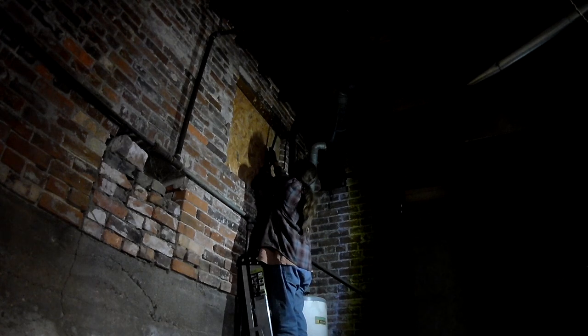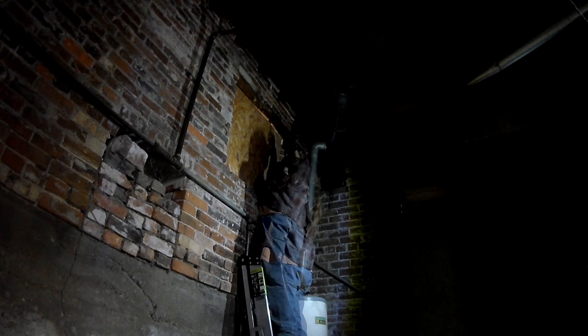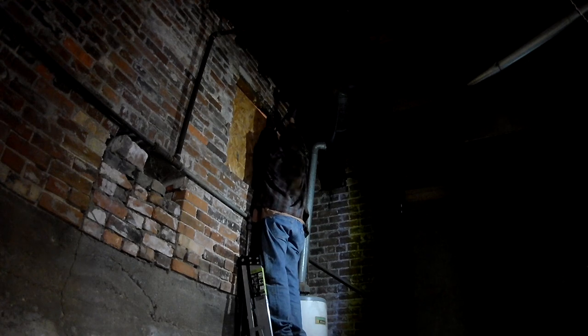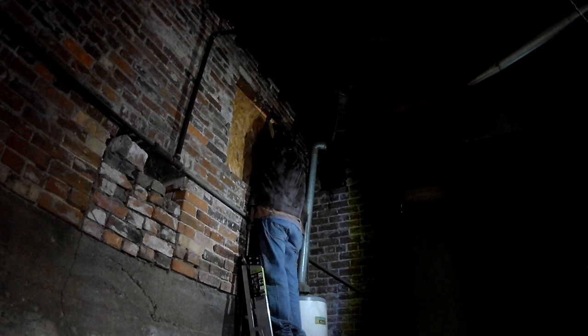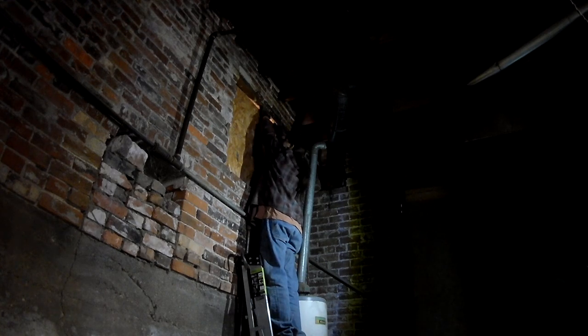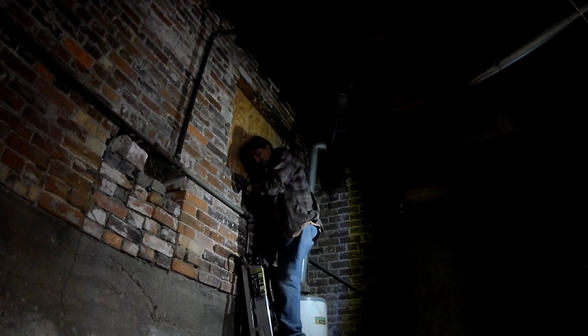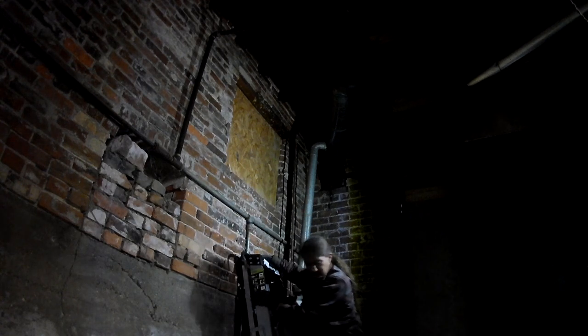I think she's right though. I think we should have just kicked it out from the other side before we put that stuff in. It's not a very thick piece of wood. It's maybe a quarter inch, I guess. Are we getting anywhere? Well, I guess I'll go get my hammer. See if I can get the claw in there and get some of those nails out.